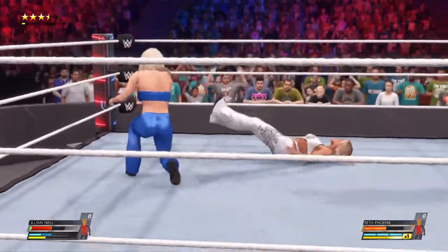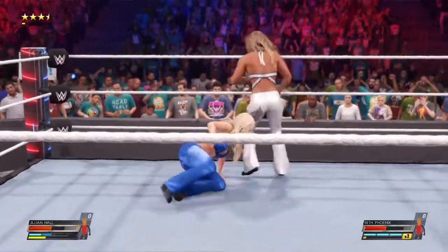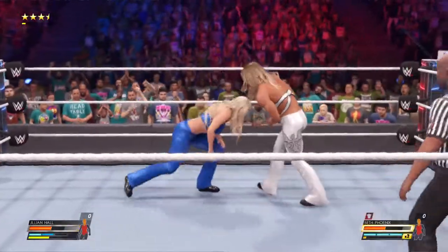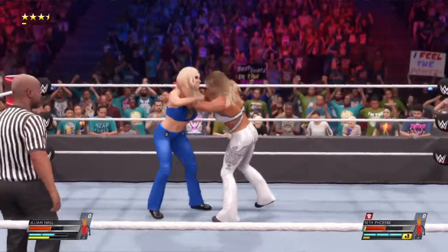Oh, that can shatter the jaw. And Beth now in a challenging position. Yeah, Beth has to fight back quickly here. Reversal after reversal. These two are ready for each other. A counter answered by another counter.